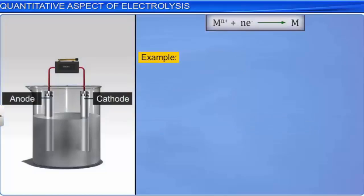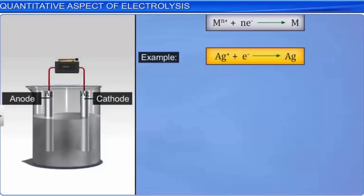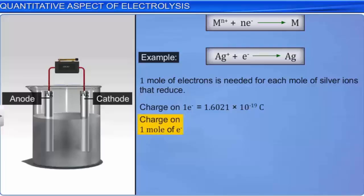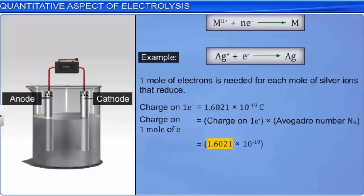For example, in the reduction of silver ions, 1 mole of electrons is needed for each mole of silver ions that reduce. You know that the charge on one electron is equal to 1.6021 multiplied by 10 raised to the power of minus 19 coulomb. Hence, the charge on 1 mole of electrons is equal to the product of the charge on an electron and the Avogadro number. This can be written as the product of 1.6021 multiplied by 10 raised to the power of minus 19 and 6.02 multiplied by 10 raised to the power of 23.